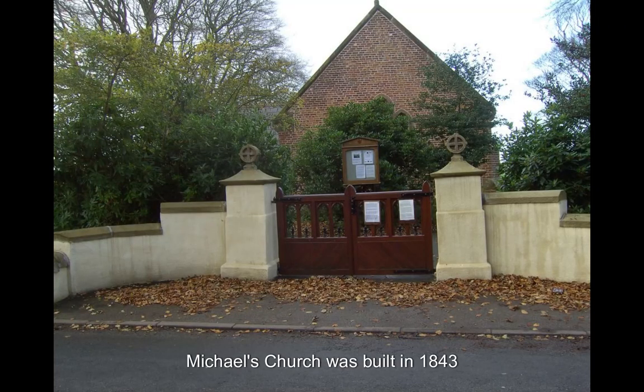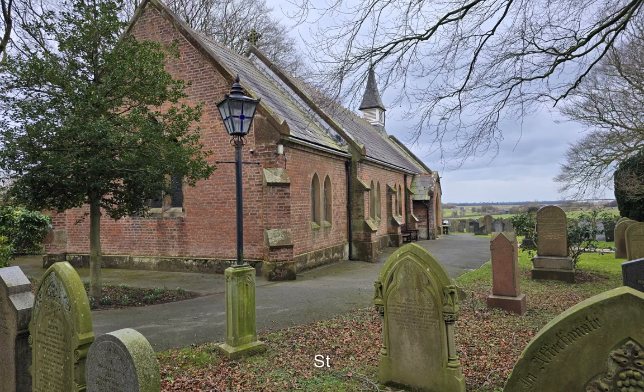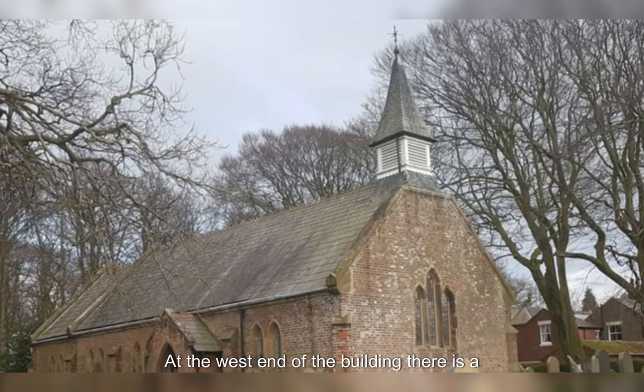St. Michael's Church was built in 1843 on land granted by the 13th Earl of Derby. St. Michael's was designated a Grade II listed building by English Heritage in 1986. The Grade II listing is for buildings that are nationally important and of special interest. St. Michael's is constructed in the early English style, of red brick with stone dressings. The roof is slate. At the west end of the building there is a bell cote with a miniature spire.